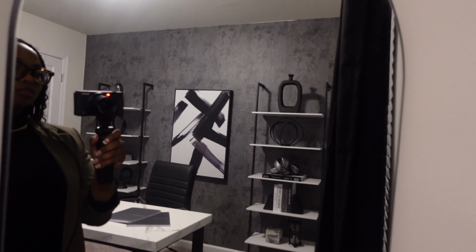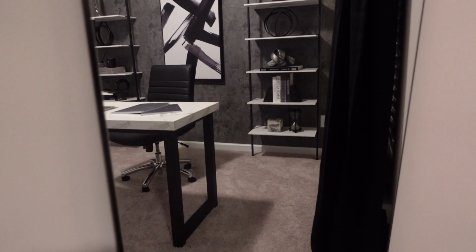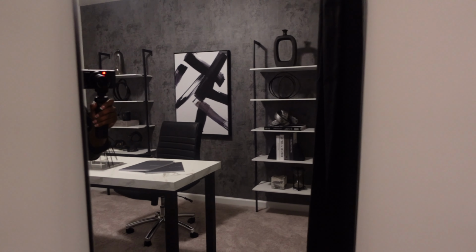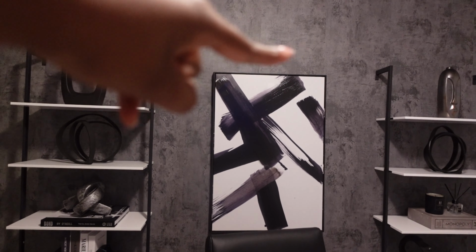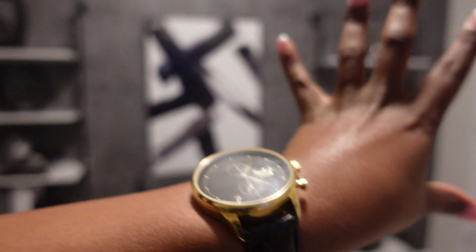Alrighty, let's move over here to the corner. We have the mirror. I absolutely love the mirror. It's also from Amazon. It's me. Hey y'all, what's up? But yeah, I'm loving the mirror. I think it gives this wall some personality too, because it's just perfect. It makes the room look literally stunning. I also want to add a picture light here as well. I think picture lights just make it look more complete.